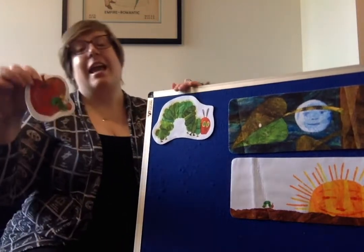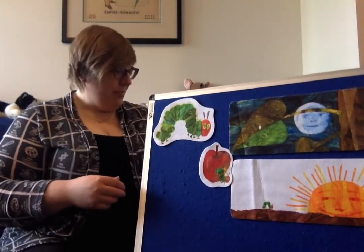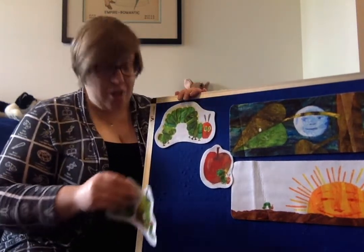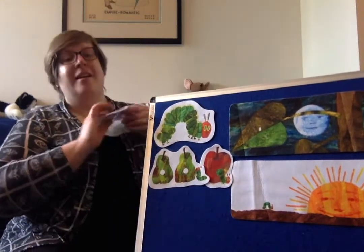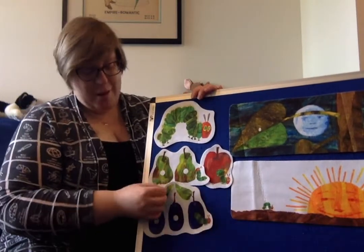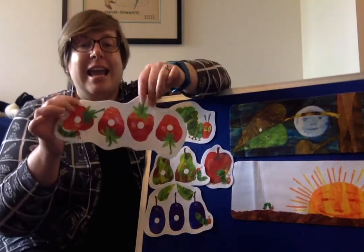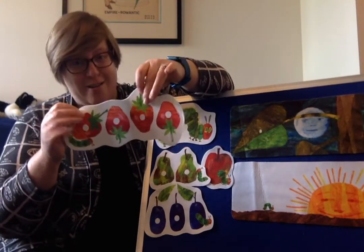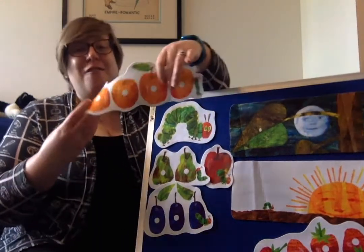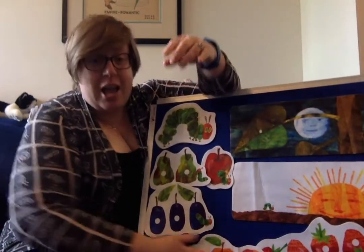On Monday, he ate through one apple, but he was still hungry. On Tuesday, he ate through 2 pears, but he was still hungry. On Wednesday, he ate through, how many? 3 plums, but he was still hungry. On Thursday, he ate through 4 strawberries, but he was still hungry. On Friday, he ate through 5 oranges, but he was still hungry.